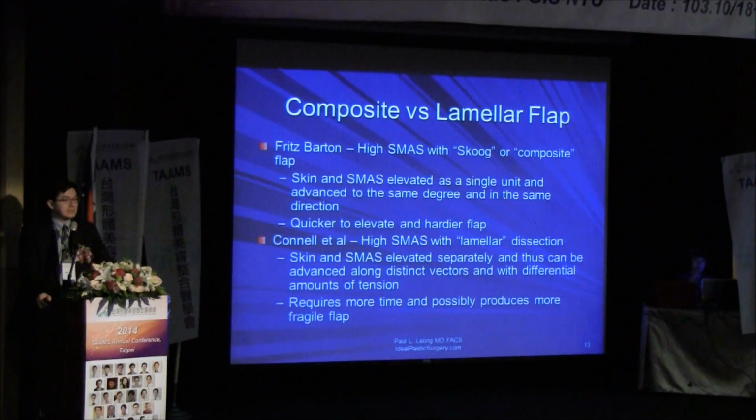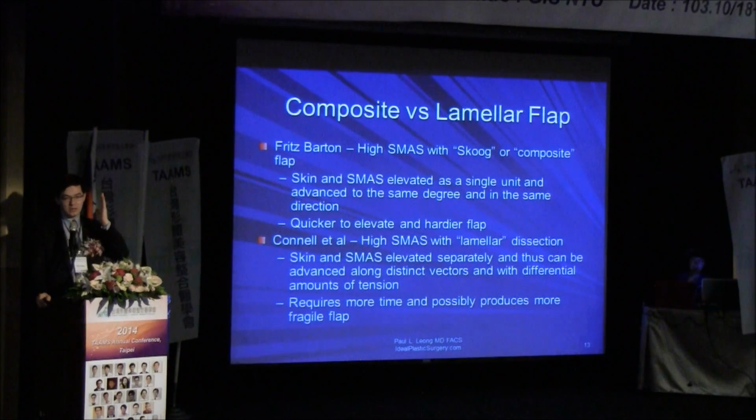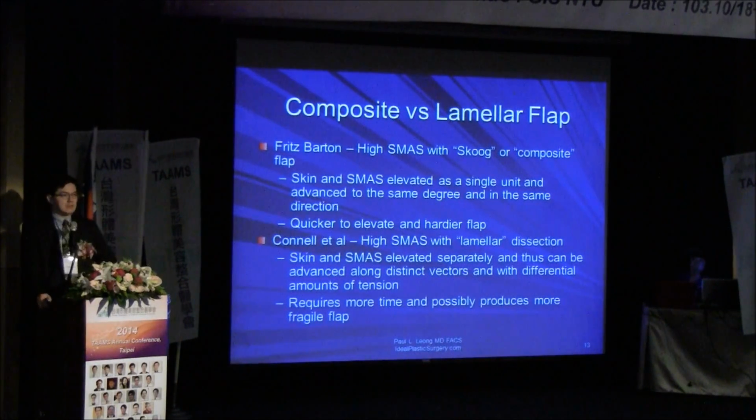The huge benefit is that you're able to mobilize the SMAS in a distinct vector. When I do this procedure, the SMAS is not in a purely vertical orientation, but it's closer to a vertical orientation, whereas the skin is not in a completely horizontal orientation, obviously, but it is more horizontal than the SMAS. My patients in the United States like this, I think, because I feel that it results in a particularly natural appearance. My patients fear two things about facelifting.